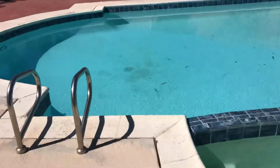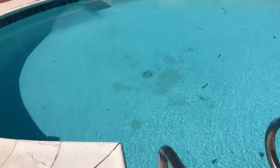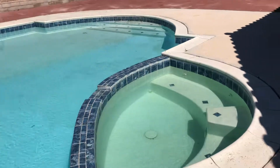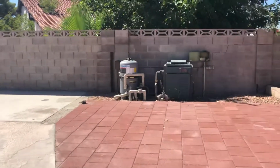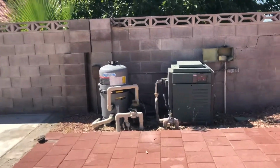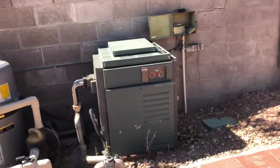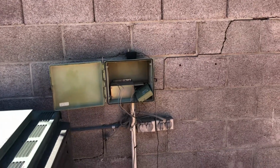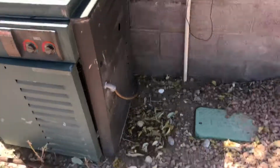Spa and pool, okay condition. Definitely doesn't need to have anything done yet. Will do in the future for sure, but at the moment it looks okay. They've got a new filter there. Heater, obviously get it all checked out. That doesn't look very healthy, but that may be just a controller for this, but we'll get that checked out. There's some moisture on the floor there.